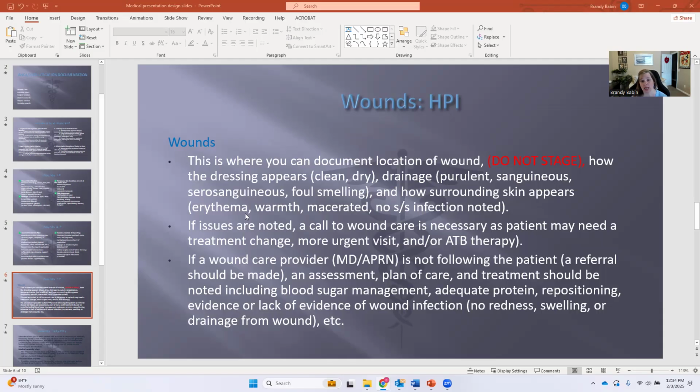Is it warm, erythema, macerated, no signs and symptoms of infection? If you've got a dressing and it's clean, dry, and intact, but the peri wound around that dressing is really red and inflamed, are we looking at cellulitis? Are we looking at a wound infection? I don't know, but we have to look.